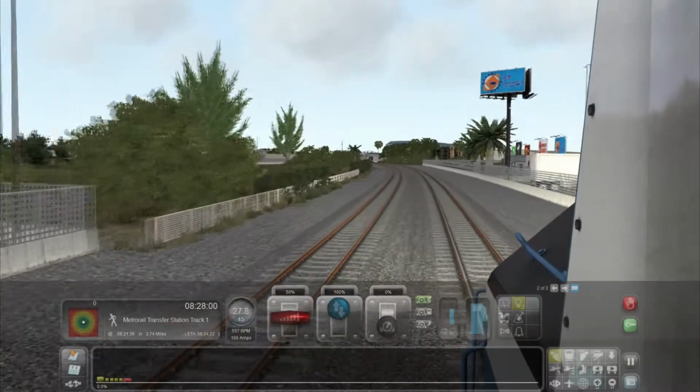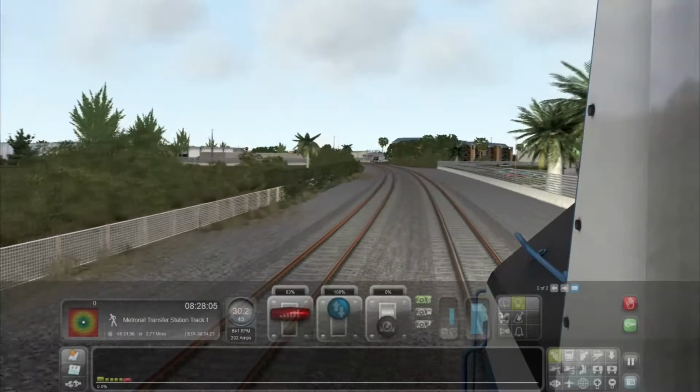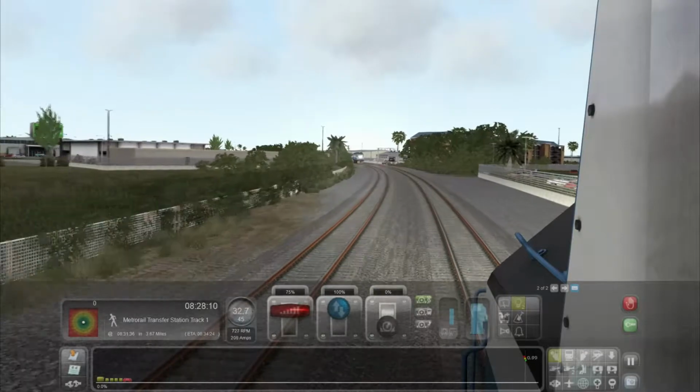Alright, we're departing Opa-Locka Station, heading down to the Metro Rail Transfer Station, about 3.9 miles, almost 4 miles, and it'll take us a little while to get there.